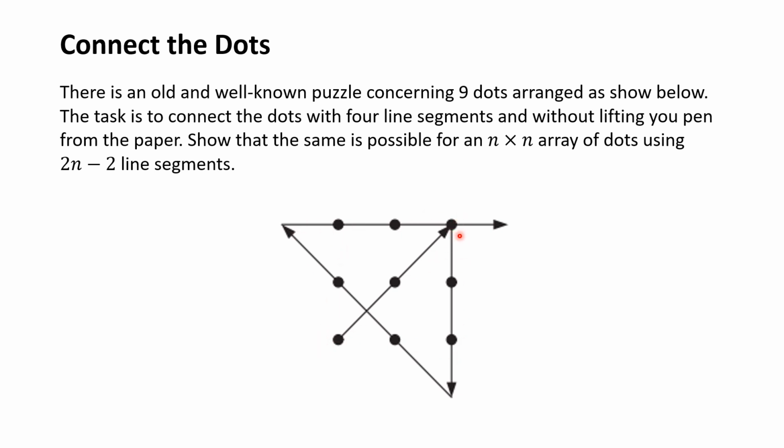And the hard part, if you've seen this for the first time, is that you need to go outside of the square formed by the 9 dots. And so you start here and you go up here, then you go down. Then the tricky part is you go outside of the square and then you go across. So it only takes 4 line segments to cover the 9 dots.